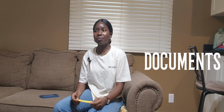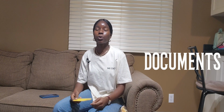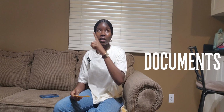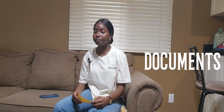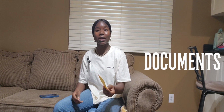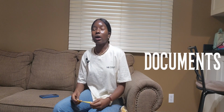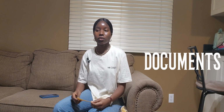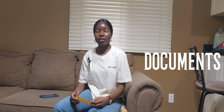But basically, since I've been here, the two documents that you would use as an international student almost all the time are your passport and your study permit. That's what you use to open a bank account. Even in school, during your orientation, that's what they use to open your MSP, and also to get your SIN, your social insurance number. So your passport and your study permit are your two most important documents, especially when you come to Canada.